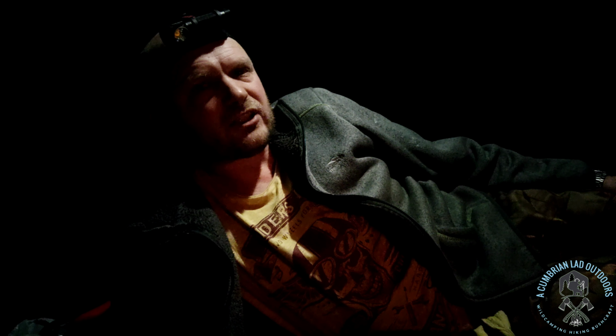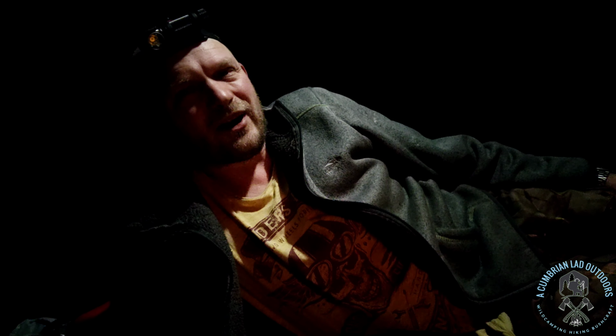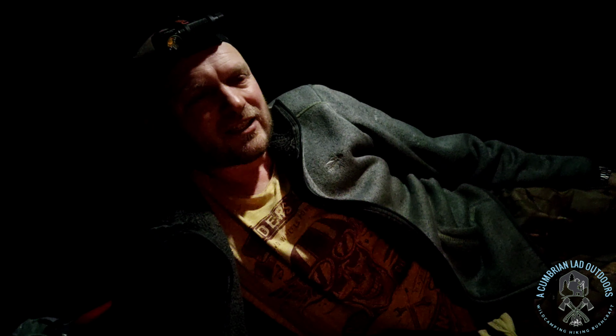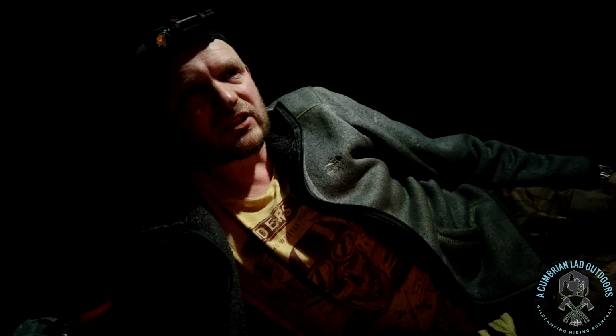Well, that's the food done. Me and Al have just sat here, had a good crack and a good catch up. It's been a while since I've seen him. He's sat here nice and warm in the tent. He's just got out and gone, wow, it's absolutely freezing out there. So yeah, it's all good. It's the joys of winter camping, unfortunately.